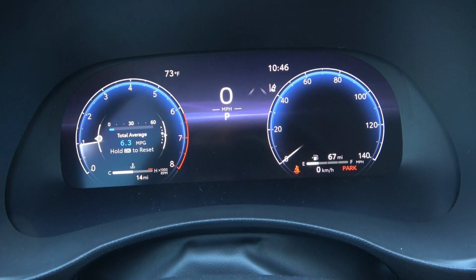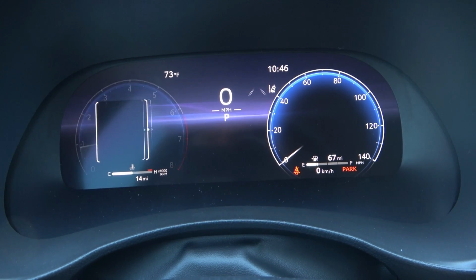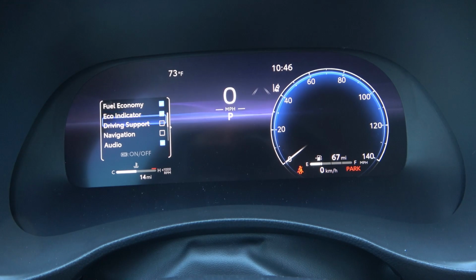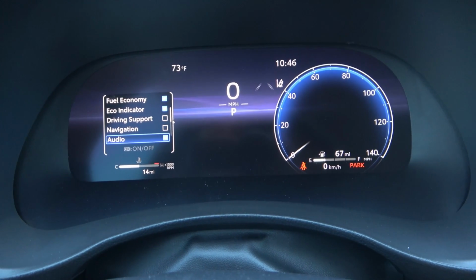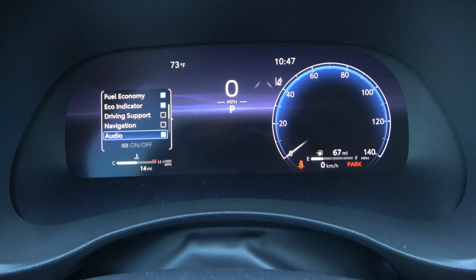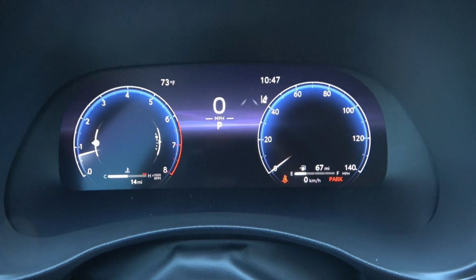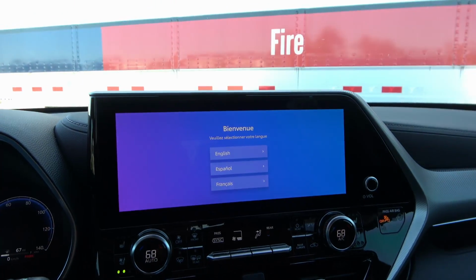Scrolling down, eco mode, audio off, and I think we have one more. So yeah, fuel economy, eco indicator, driving support, navigation, audio. So there's some customization here, more than Toyota has had in the past, which I'm really happy to report on that, because I've always complained about Toyota tech. And I shouldn't be this year because of this.